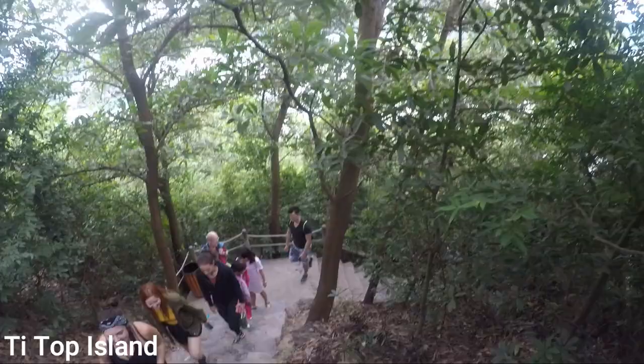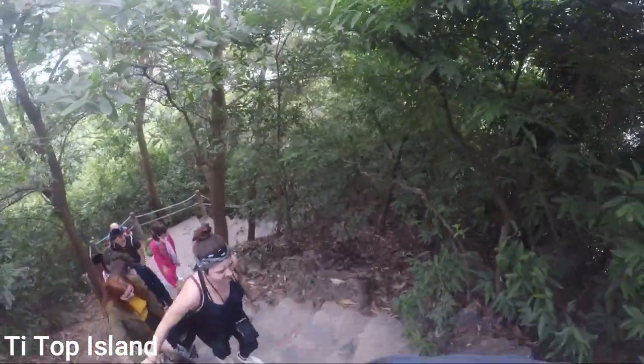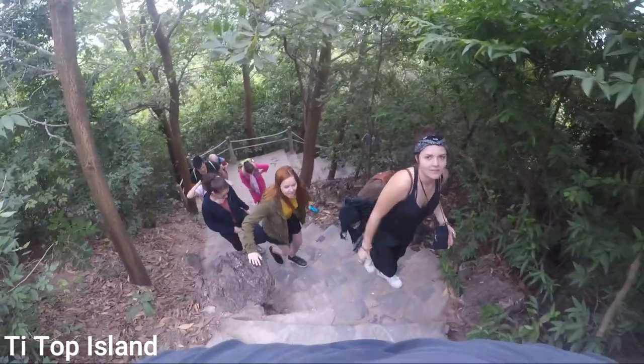Next, we climbed a few hundred steps up the T-top island. It was totally worth it though, because the views from there are spectacular.